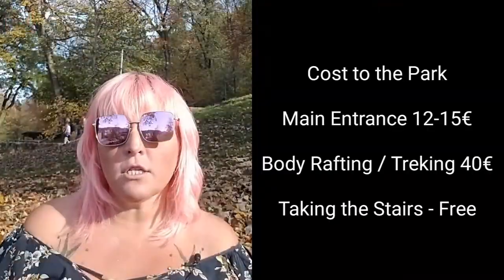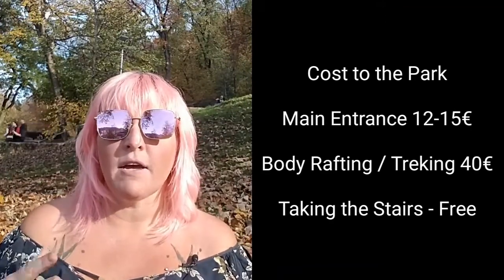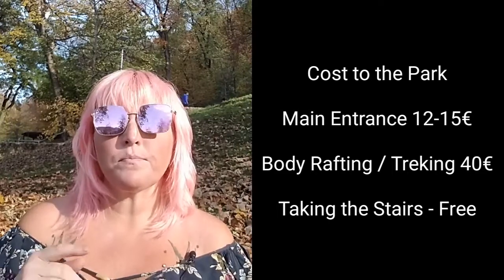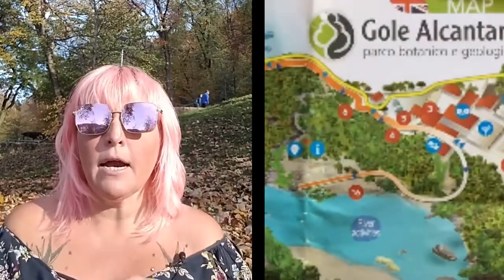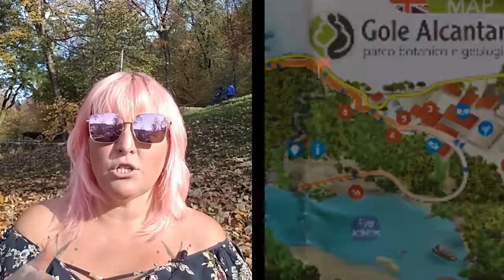If you are just gonna wanna go and check out the water and have a nice relaxing day, well, I'm gonna put the map up here and there is a path that leads to a long stairway.